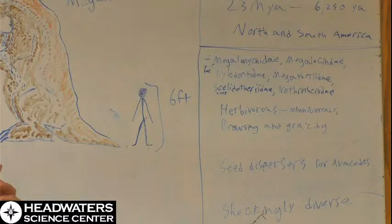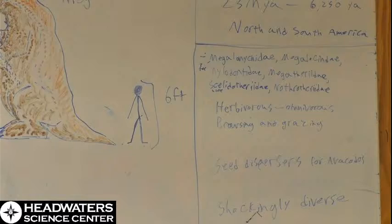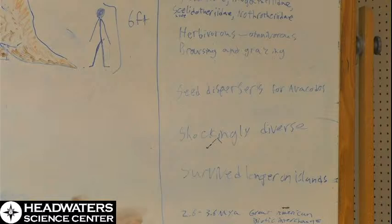So another thing about these animals, they lived from about 23 million years ago to just a little over 6,000 years ago. These animals were pretty much exclusive to North and South America. And they were around when the first people showed up in the Americas. In fact, with the advent of atlatls and bows and arrows, ranged tools for hunting, people were able to hunt these animals. And that is one of the contributing factors potentially to their extinction.